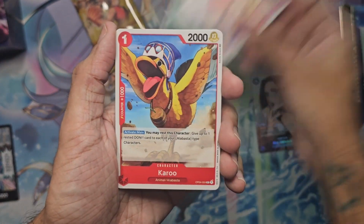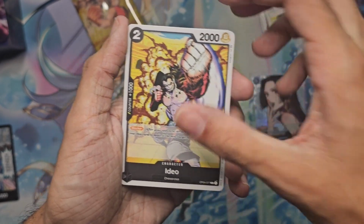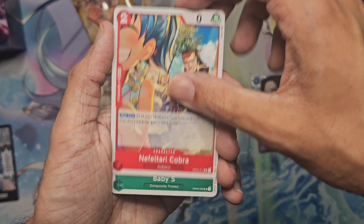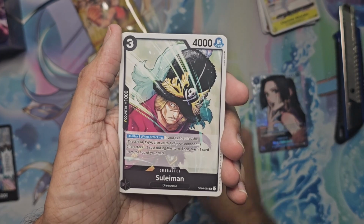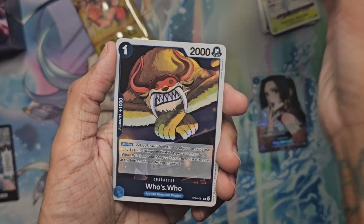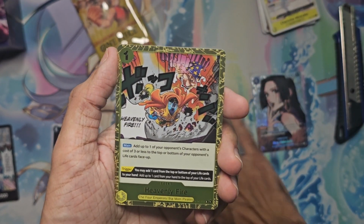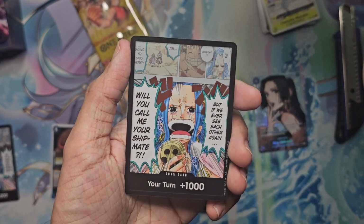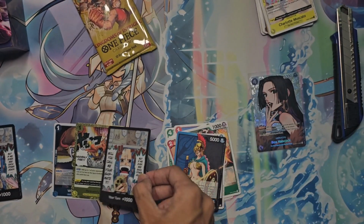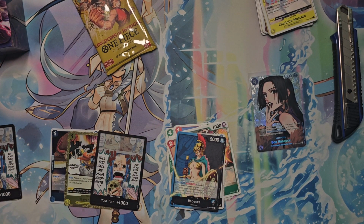Sorry. Giola, Karu, Chinjiao, Idio, Apis or Idio? I'm not sure if I'm saying it right. Nefeltari Cobra, Baby 5, Suleiman, Rebecca, blue and black leader card. So two leaders, nice. Who's Who? Heavenly Fire, and I think we have another holo. Ooh. Yep, another Dawn for Vivi. We're just gonna collect all the Dawn, you know? I have them in like a couple of different languages, just 2, but you know, still pretty cool.